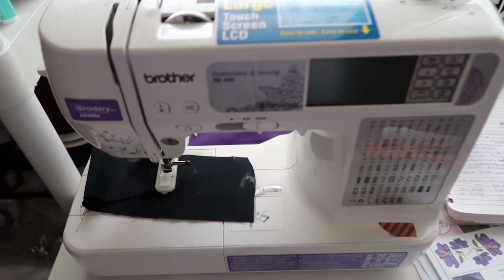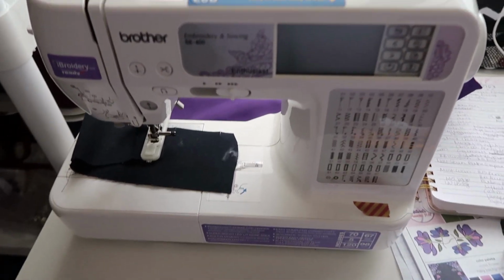The next thing is my 4 sewing machines. Again, I'll pop up video here. I get asked a lot what machines I use, which ones I have. I typically try to mention that in any sew along videos that I do, what machines I'm using, things of that nature. But I have the SE400, the Brother, which is a sewing machine slash embroidery machine.